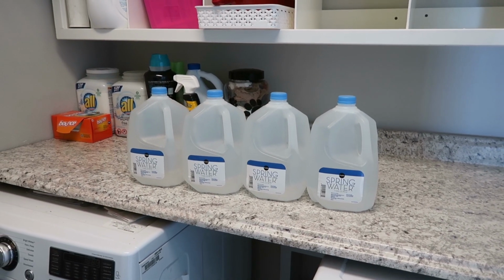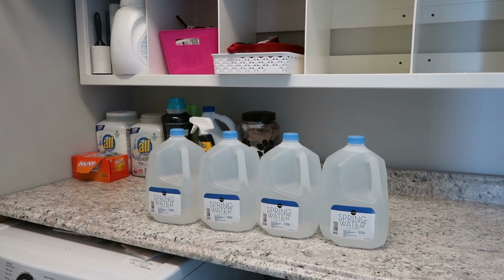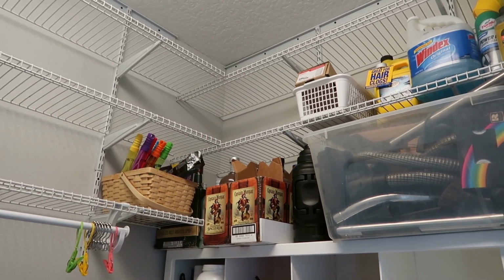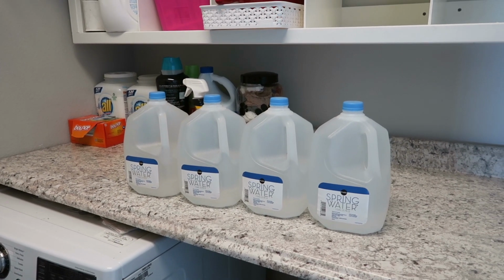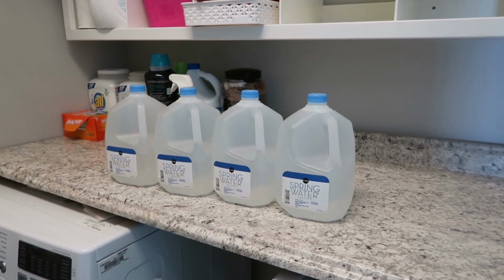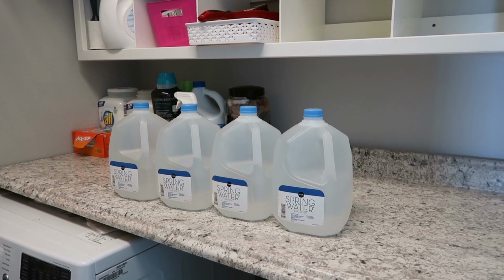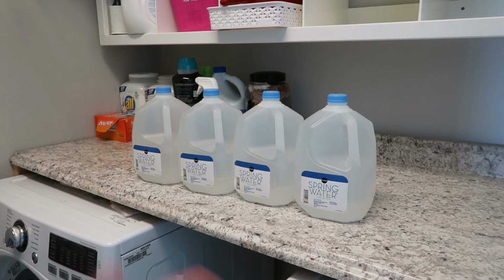These, I'm trying to figure out if I want to put them in here or if I want to put them with our hurricane kit. I think I'm going to put them in here, right up there, or maybe on the top shelf just to get them out of the way. We have them in case we need them. I can't imagine that we would need them because with Irma we didn't need them, but you never know what's going to happen, and so we have water just in case of a hurricane. That's part of our hurricane kit.